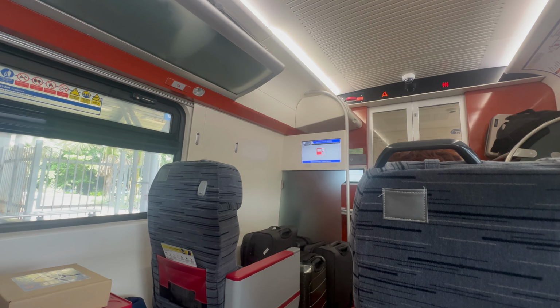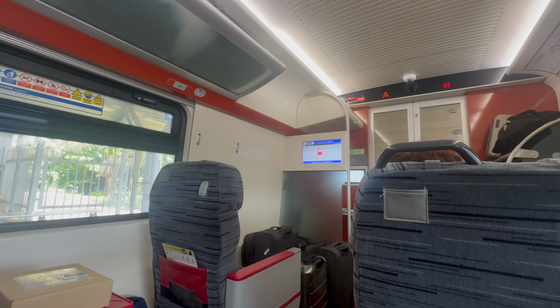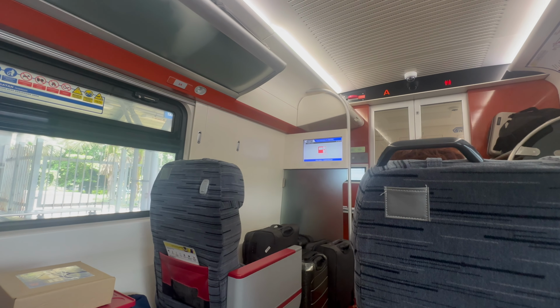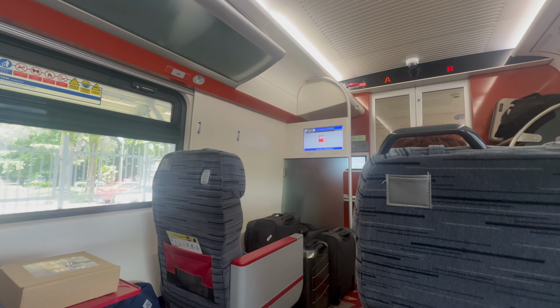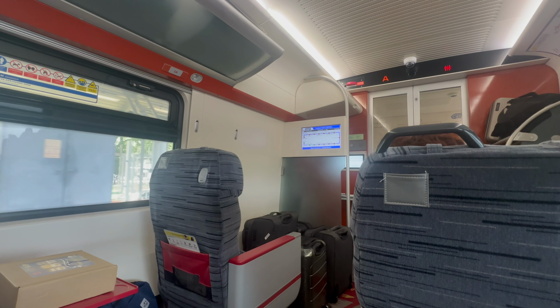The seats were very comfortable. They also had an entertainment system, a folding table for when you want to eat, and it also has charging ports for your phone or laptop.